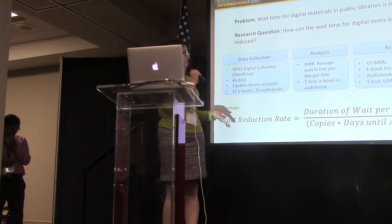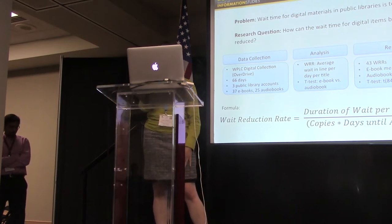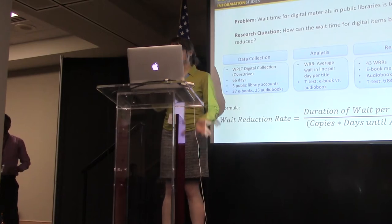What we found was that though our sample was not significant, this has potential to reduce wait time in digital libraries and reduce the cost of e-materials for libraries.